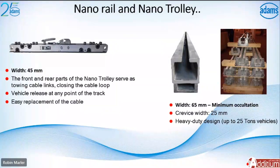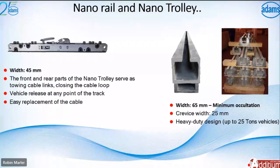The cable can be easily replaced, and it allows a smooth transition of vehicle movement. And when you come to the rail, the width is 65 mm with minimum occultation. That means your visibility is more. The crevice width is 25 mm, and these rails can go up to accommodating 25 ton vehicles too.